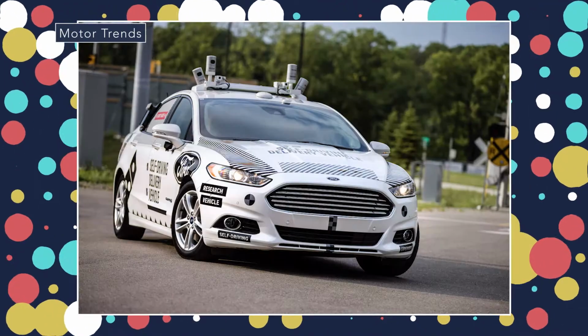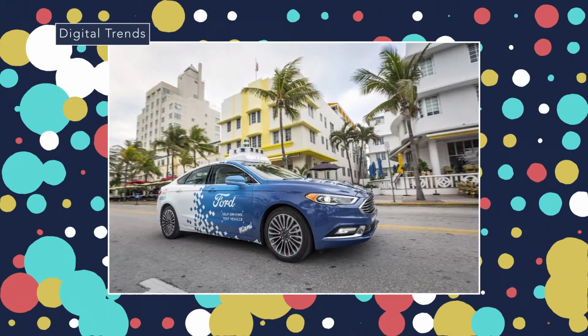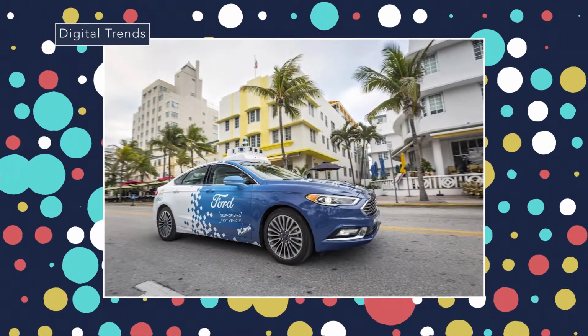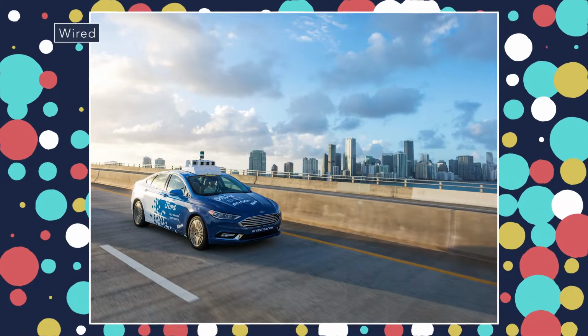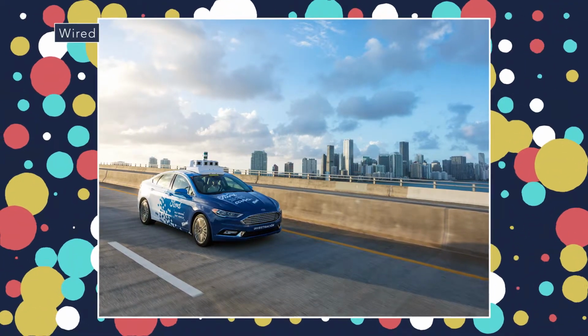However, this isn't for lack of trying. The company has invested over $4 billion in autonomous vehicle tech through 2023, and it's still testing self-driving vehicles in Miami, Washington, D.C., and Detroit. This comes as a rare gut check on sensationalist tech reporting, and it seems we're still going to be driving ourselves around for quite some time to come.